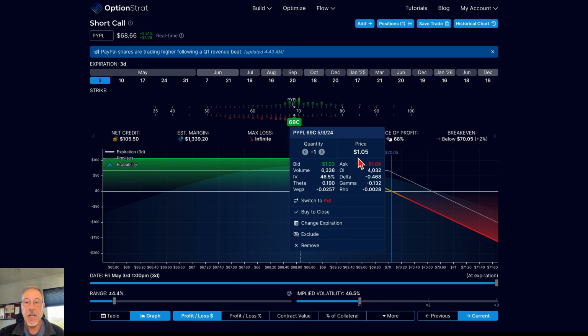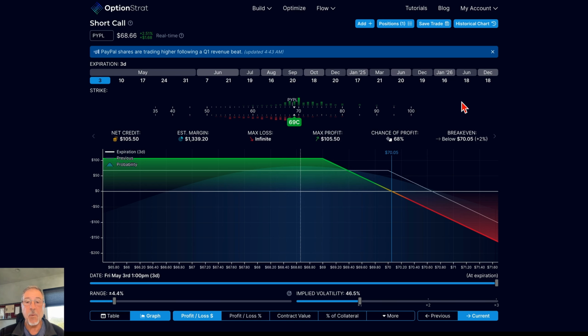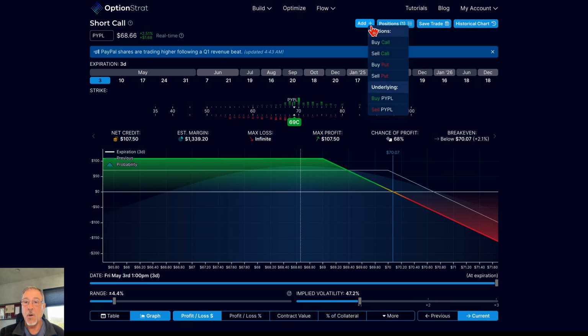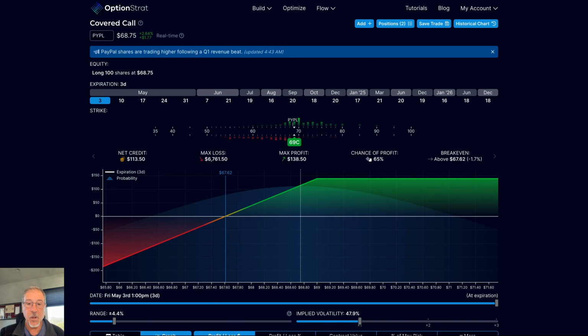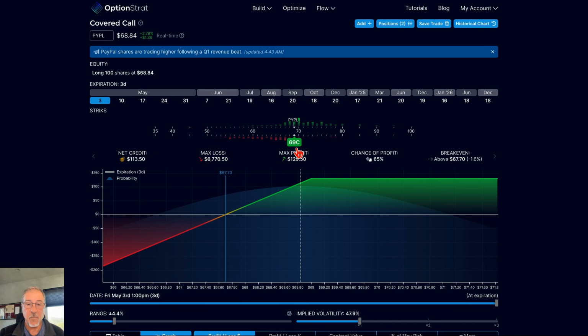I'll bring in $1.07. Now, at this point, I would also own 100 shares of that stock, remember. So let me just add 100 shares of PayPal into here. This is what our payoff diagram looks like when I own 100 shares of PayPal.